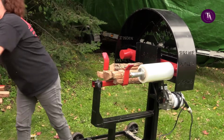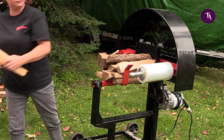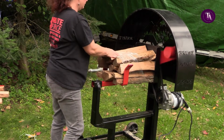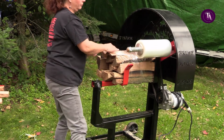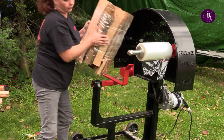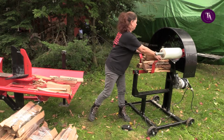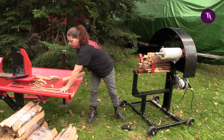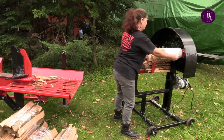Featuring a 110-volt low RPM motor, foot pedal operation, and adjustable tray for various lengths, it ensures safe, hands-free use. Built with heavy-duty construction and a powder-coated finish, it resists rust and lasts longer. Equipped with 4 wheels and compatible with standard 12-inch stretch wrap, it's efficient, portable, and reliable for daily firewood operations.